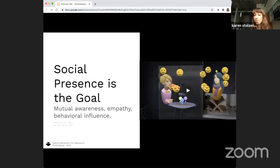And thirdly, a sense of behavioral influence, a feeling that our actions while we're connected to this mediated environment are influenced by others, and that we actually can influence their actions as well. And so those are three different ingredients of this overall feeling of social presence, which is really the goal at the heart of embodied avatar communication and embodiment in this experience.